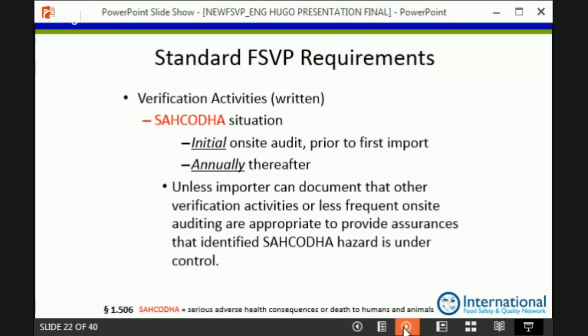Again, a question may come up, okay, if they are subject to a GFSI scheme, can that audit substitute? Yes, as long as you have it in writing where in that scheme this is taken care of, okay? Then you could use that annual audit as your evidence that you have done that activity, okay?